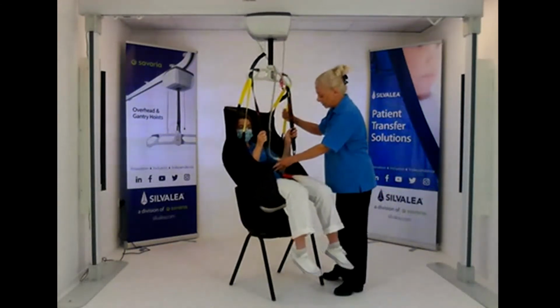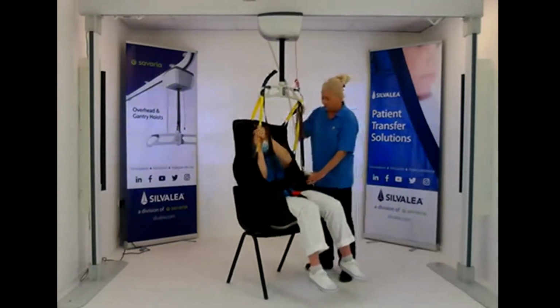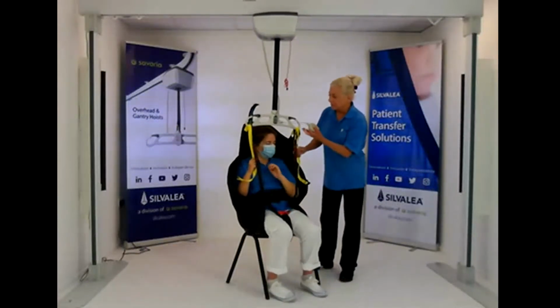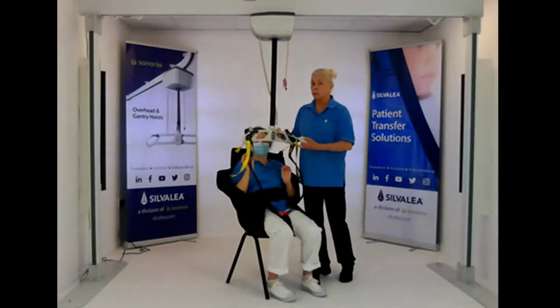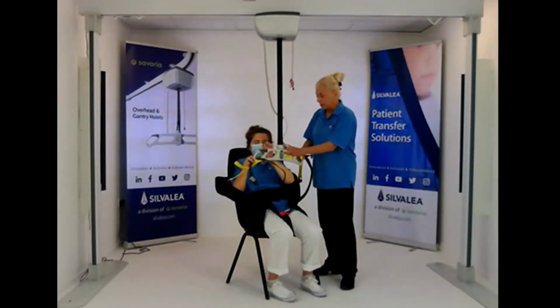And again, you can see she's reclined. So if we've got another carer, Laura, you can hold that. And if we pull on it, it's going to sit her up as we go down. If you think that's too much to get them into a position in the chair, then we can use the straps.